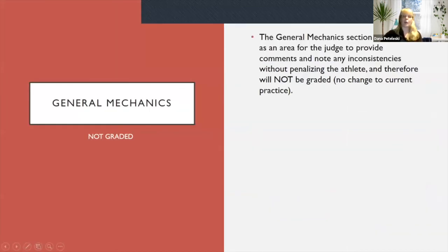Just a comment about the general mechanics section. It's not graded, it's never been graded, and it still will not be graded. We're going to leave it as an area for the judge to provide comments and note any inconsistencies without penalizing the athlete. We did discuss that, but settled on leaving it the same. Coaches should recognize that the better the general mechanics are, the better ribbon and better comments they're going to get.